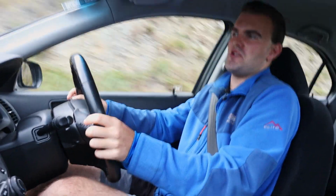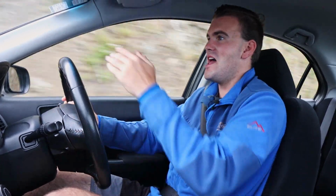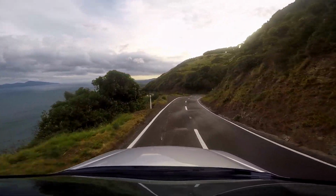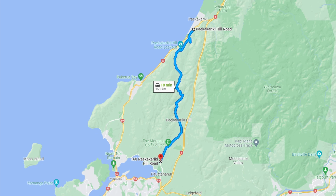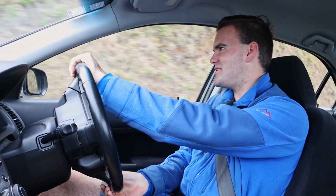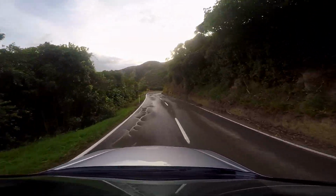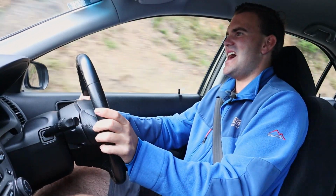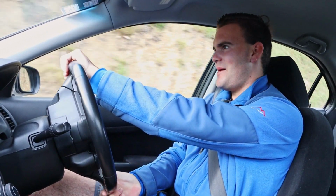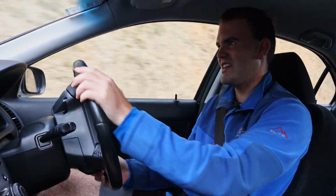The story of this road begins in 1919, where it was first proposed, because at the time this was the only way in and out of Wellington, the Paekakariki Hill Road. Today it makes for one of the best driving roads in the Wellington region. But of course, if you're trying to get 25,000 Wellington residents out of the city over this road, it's not going to happen every single day without a multitude of deaths and accidents and just general carnage.